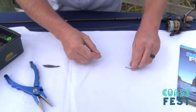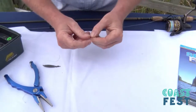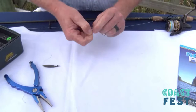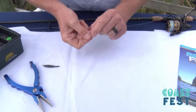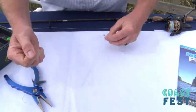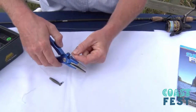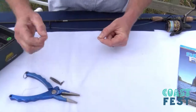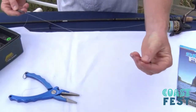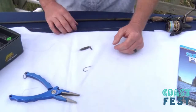And on the end of this rig, we're going to use a circle hook. That's the hook we talked about earlier. There we go. So again, we've used a uni knot for all these attachments. And that's a simple bottom setup, bottom rig: circle hook, leader, lead. And you would use this with a small piece of cut bait or a dead shrimp on the bottom.